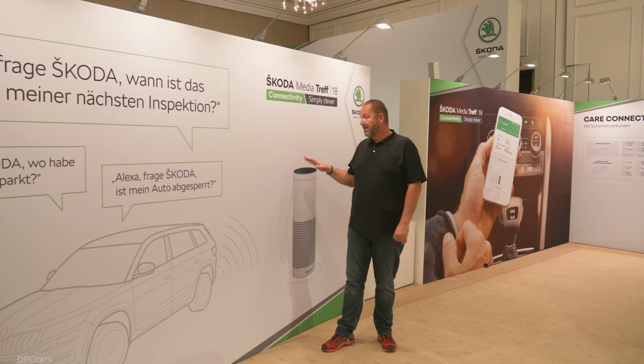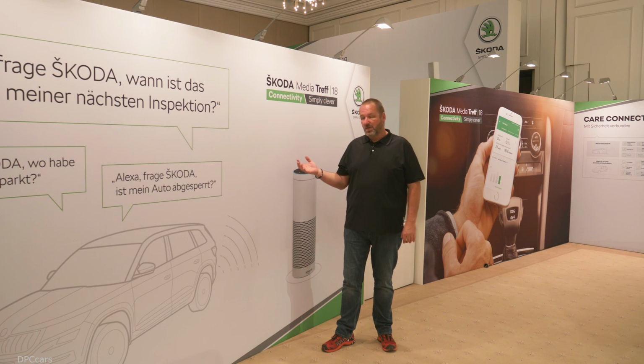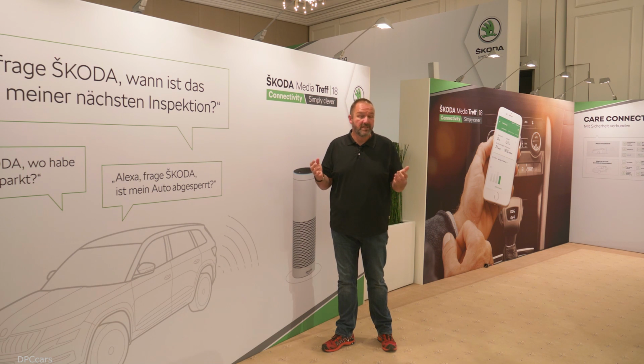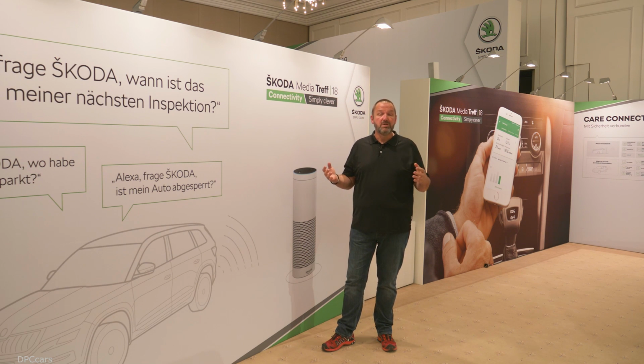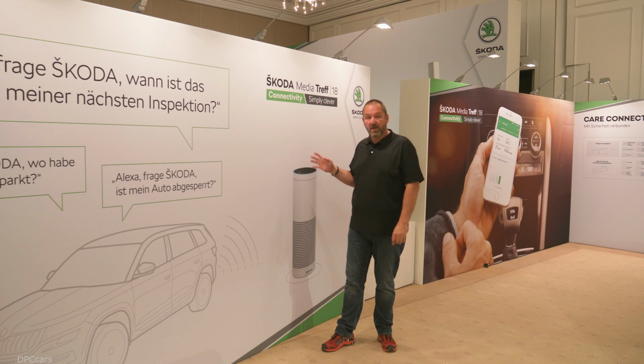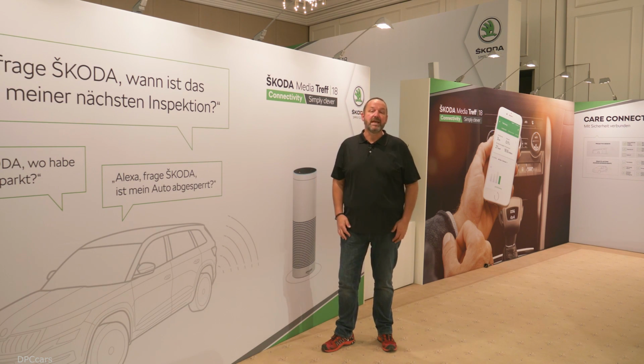The idea here is, first, this is a beta, so they're just testing it, but they will implement it into the cars, and very important is, this is only because people have changed. People changed how to work with their devices. In the past, we typed everything. Then we used the swipe and the type like the iPhone. And nowadays, people just talk to their devices. And this is why they want to implement Alexa into the service of the Skoda Connect app.